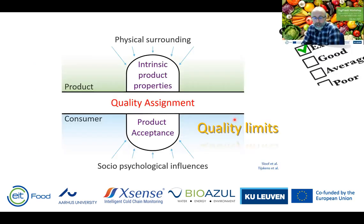So this brings me to old work that has been done, and some of the colleagues present, old colleagues I should say, know about this. Work done in Wageningen by Tijskens et al., and Mark Sloof, building up their philosophy about what quality is and how it is shaping up. So on one hand, you have the product that has certain properties, which is affected by its environment.